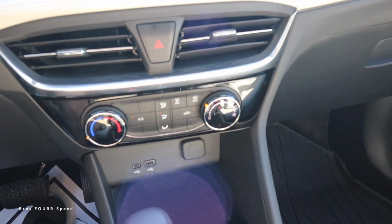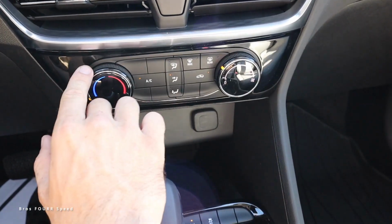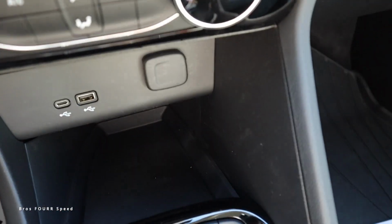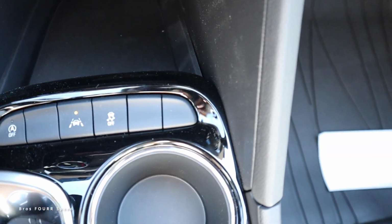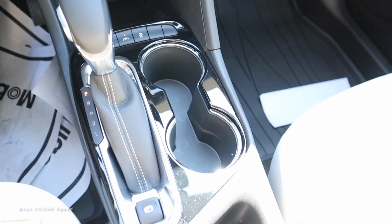There's 2 air vents underneath that, and then the climates are adjusted or laid out very well, fan speed, temperature, where you'd like the air to go, and that is it. You have some auxiliaries down below, along with a little bit of storage space. And then in front of the shifter, there's the engine start stop, lane keeping assist, and traction control.